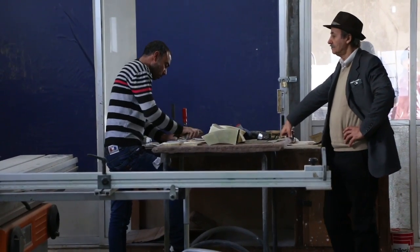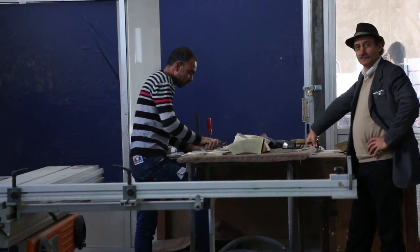Renovation Factory Beirut is an actual factory. It used to be a furniture antique factory and it was on its way to close down. We took over the factory back in April along with its machinery and its expert craftsmen.